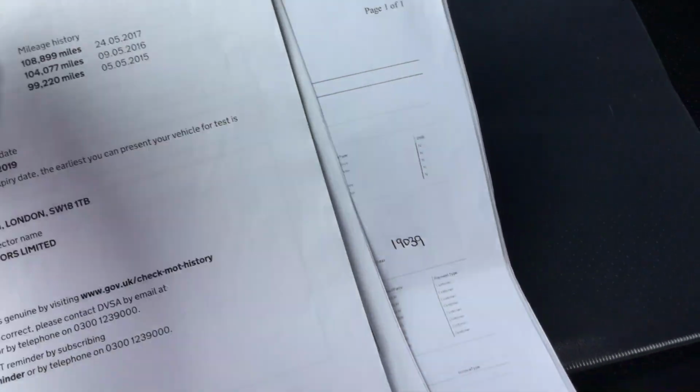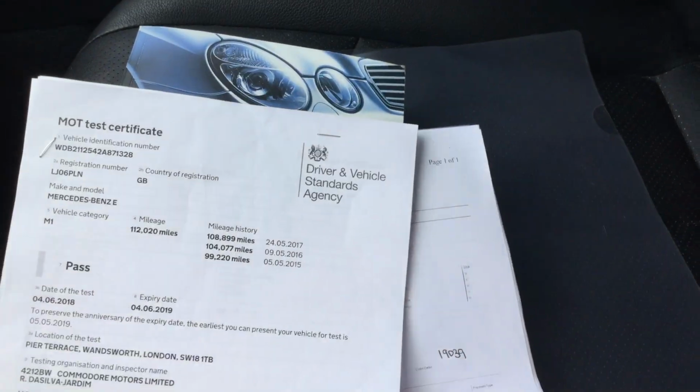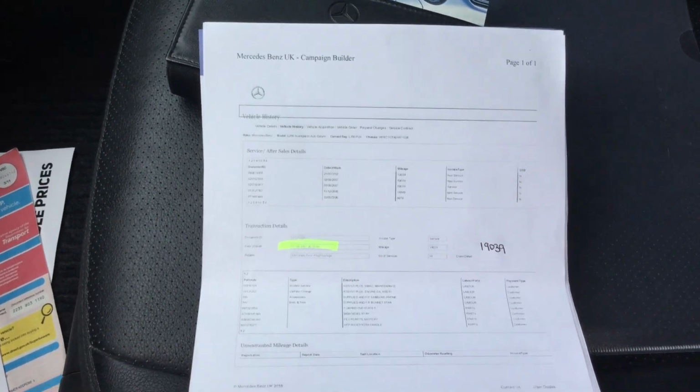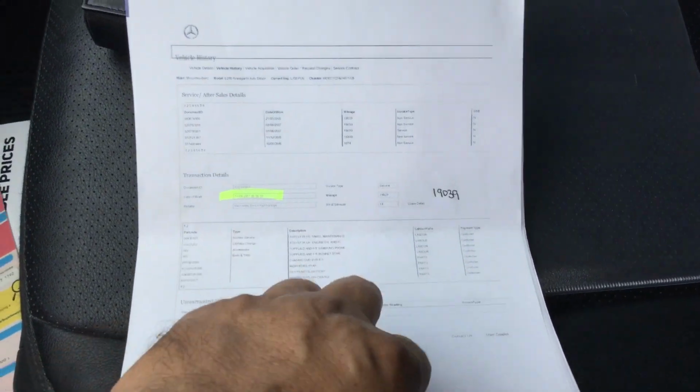And then there's a few invoices here. You've got some old MOTs that come with it. So a few invoices there, but this is the important one. We've got a print out from Mercedes-Benz. You're not going to see most of it, but obviously if you were here you'd have a good look at it, so I'll just put the mileages down.